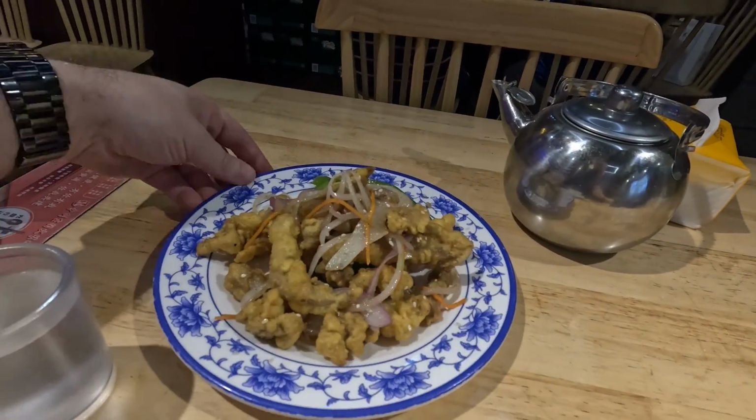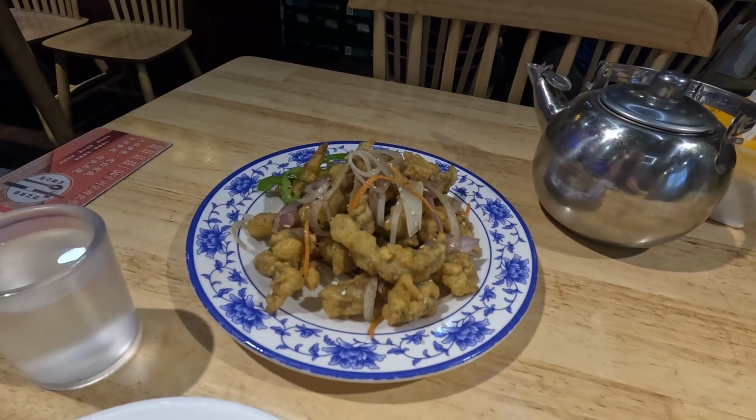Alright, here's our first one. We're going to have to ask for some chili on the side, so let's go ahead and do that. Salt and pepper goodness, deep fried. Oh, that's delicious. Bit peppery, of course it should be. Salty. What's good? A lot of meat in there as well. It's not like all batter. Let's have some of the onions and carrots.